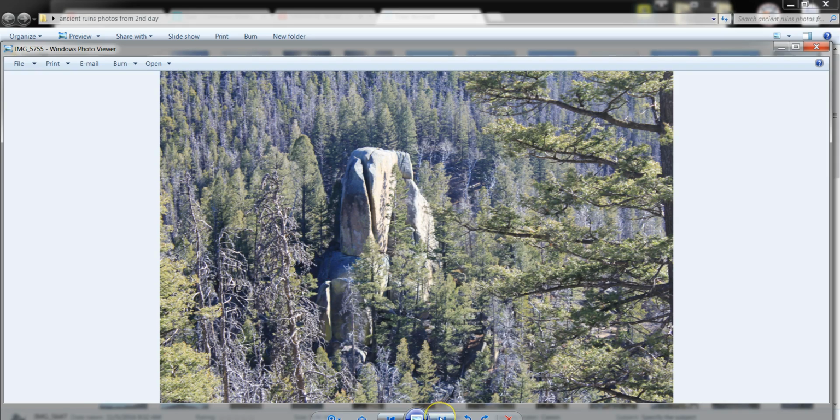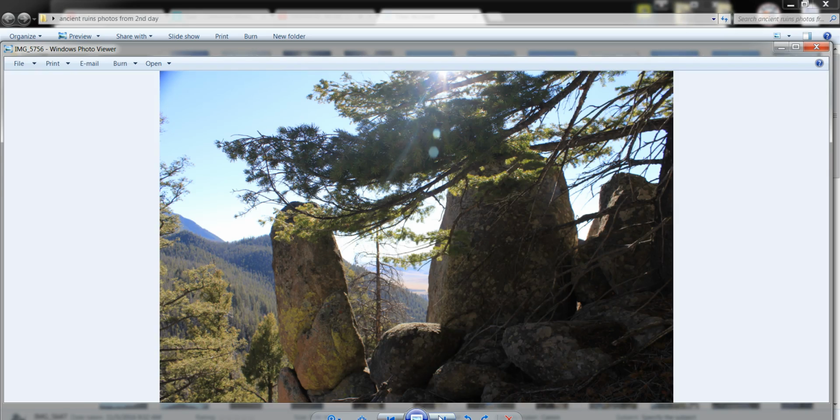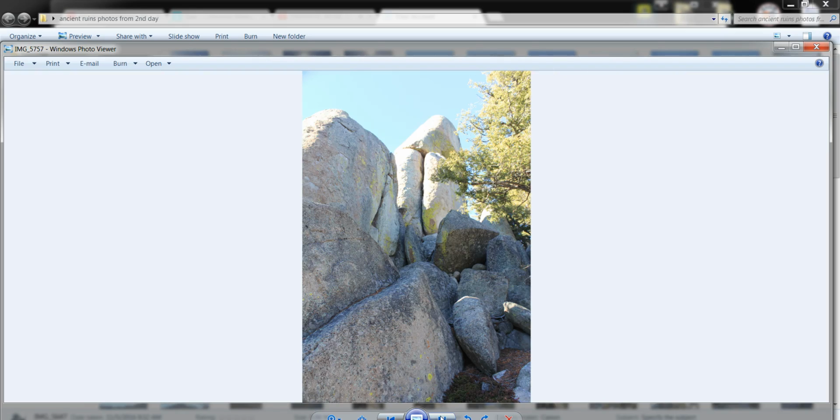When you're walking around out here in the wilderness like this, if you don't pay attention to where the sun is and all that stuff, you can get lost really easily because you can't really see that far unless you get up on top of one of these hills. Here's just some other ones, or another angle, I should say, of the really big one.